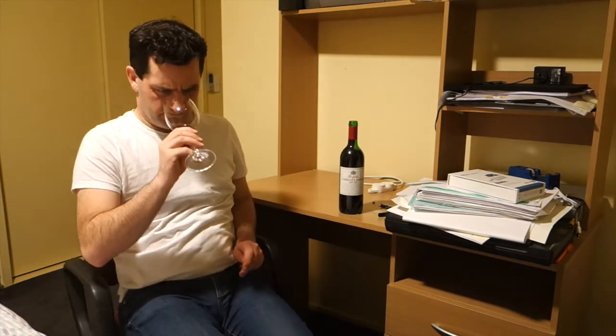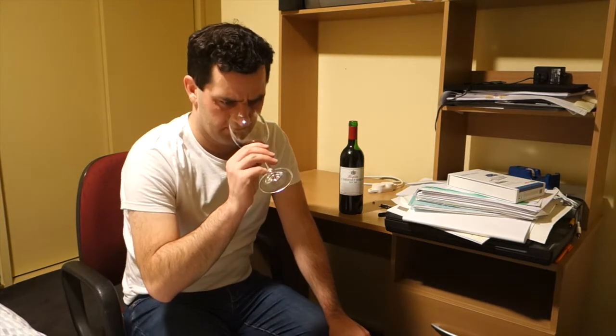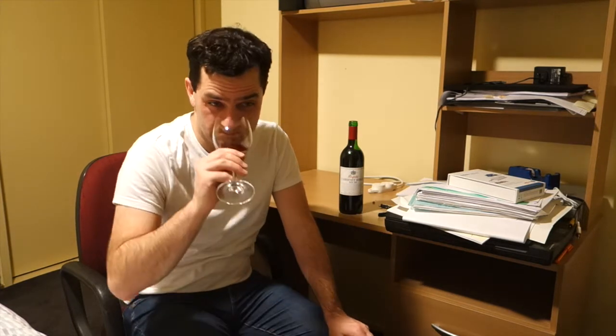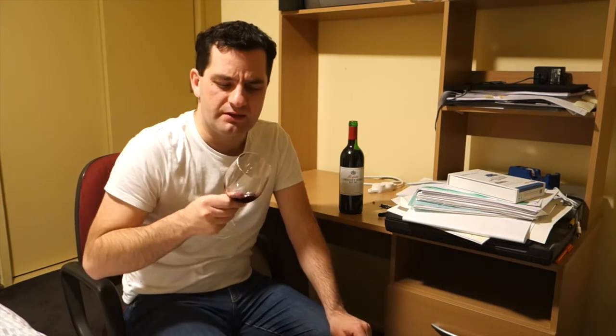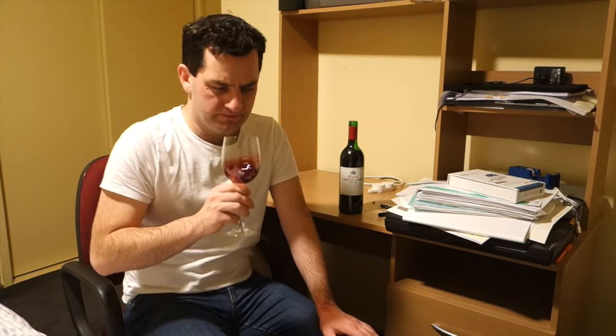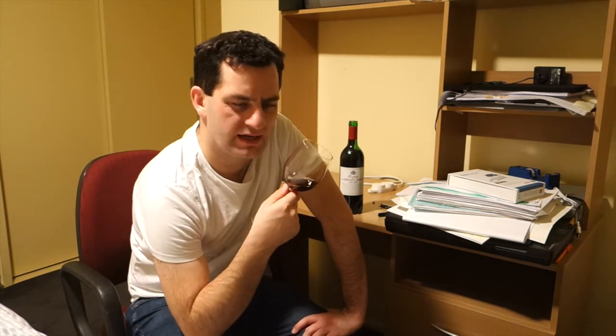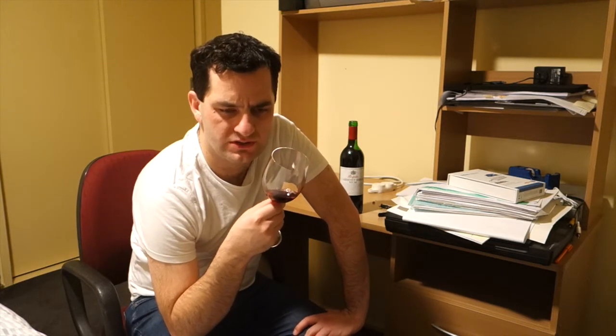Wow. It's still very fruity. It's like porty, ruby, black forest fruits, jammy, but leathery as well. That leathery character, I'd say it's coming from the Cabernet, and probably that juicy, jubey black currant fruit is coming from the Shiraz in there.